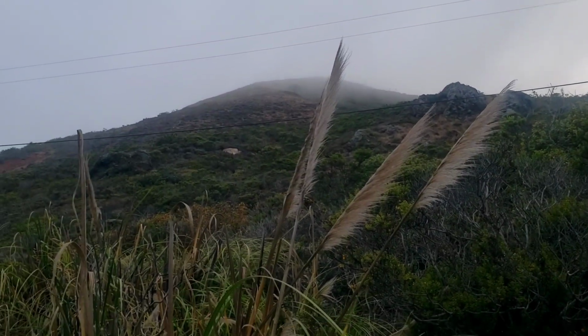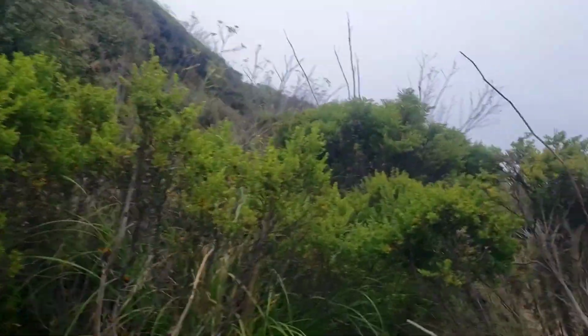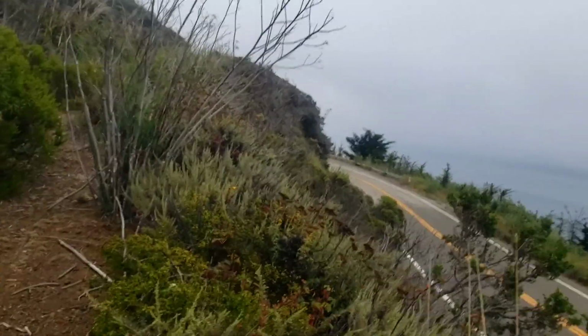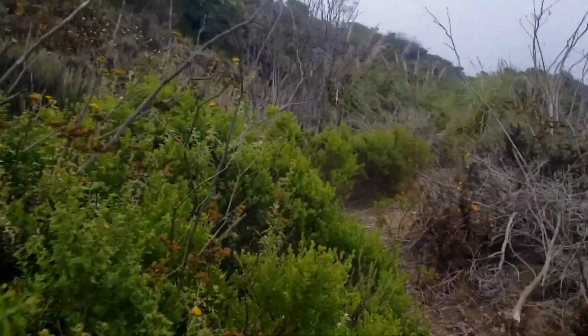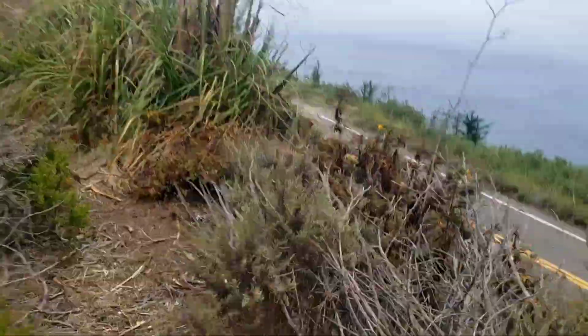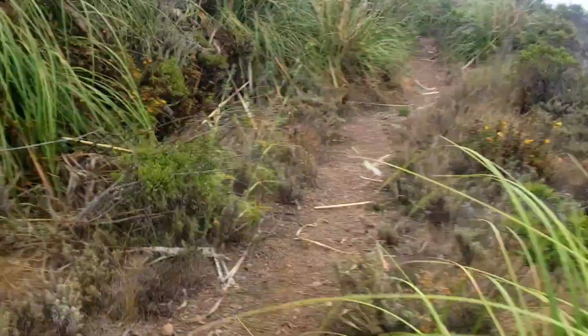All right, so this is the county line trailhead, and I'm heading up to Mount Mars, which is going to be way up there. I think it's going to be about a 2,500 foot climb, very steep. The route that I'm taking, it's going to be very steep. I haven't been on this trailhead for years, literally years.